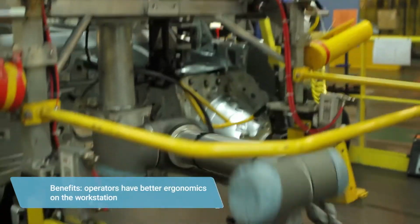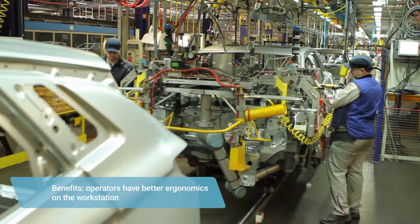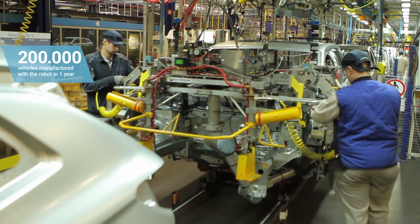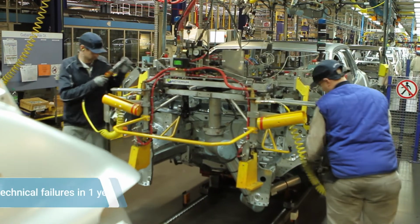The biggest benefits are from an ergonomics point of view. We have no more complaints from the operators. Today, we're celebrating the 200,000th car made with the collaborative robot. In 1 year, we did not report any failures.